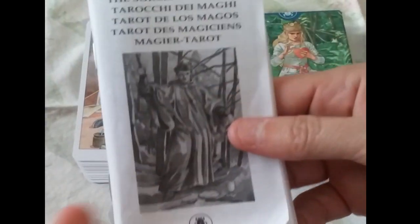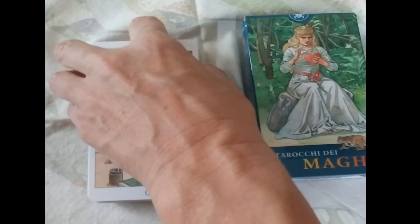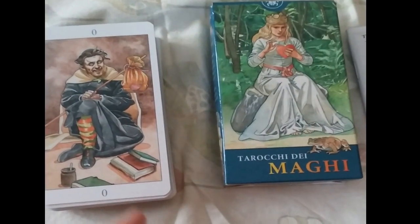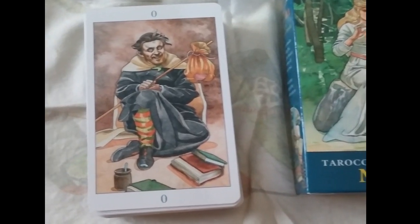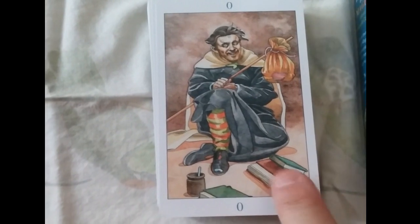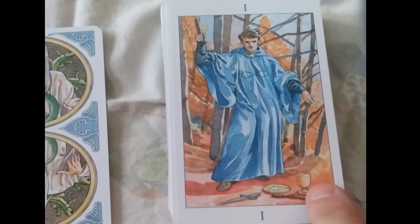And then as we'll go through this deck, there's just a couple differences, different particular things that this deck has. And it doesn't really follow the Rider-Waite. So it's kind of a deck that you have to work with and kind of learn how to use it a little bit. So starting with the Fool. And then there's no names on the cards either. So this is the Magician.